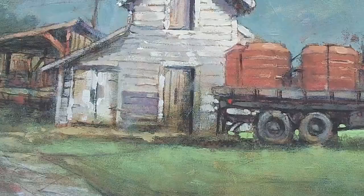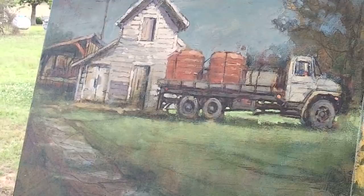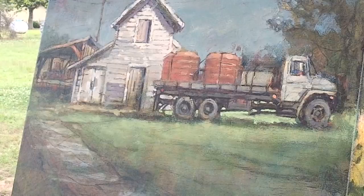Okay, then I'm going to move you back where you were now. In a way, that's what I mean by painting by eye, not by formula, not by theory, not by strategy. Just paint by eye. I'm going to do the same thing again.